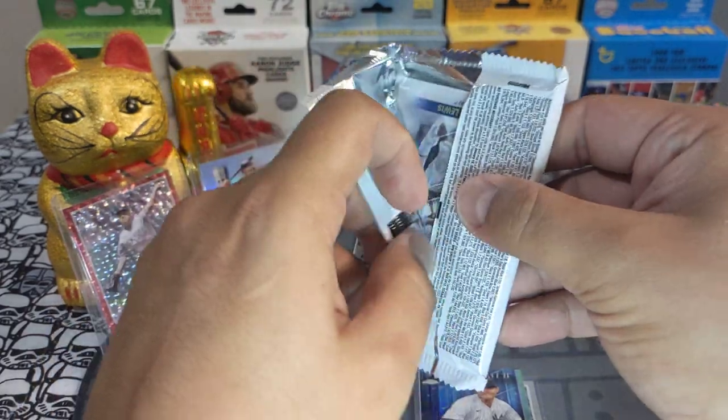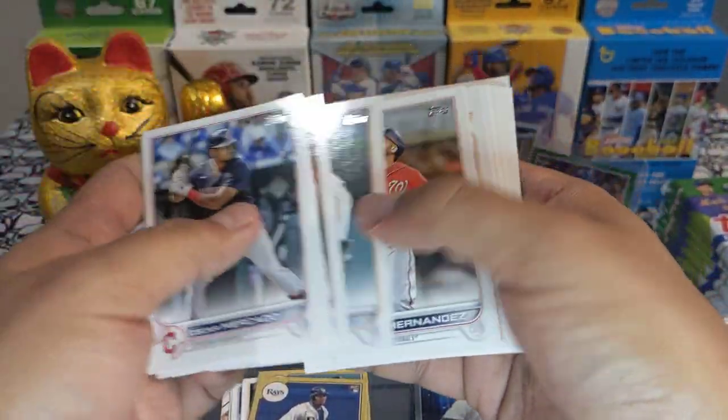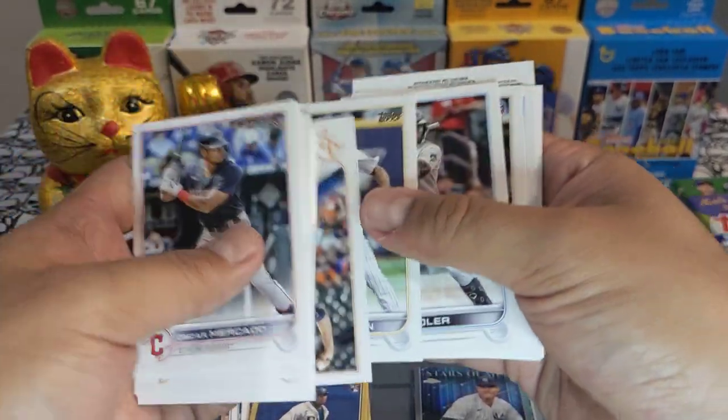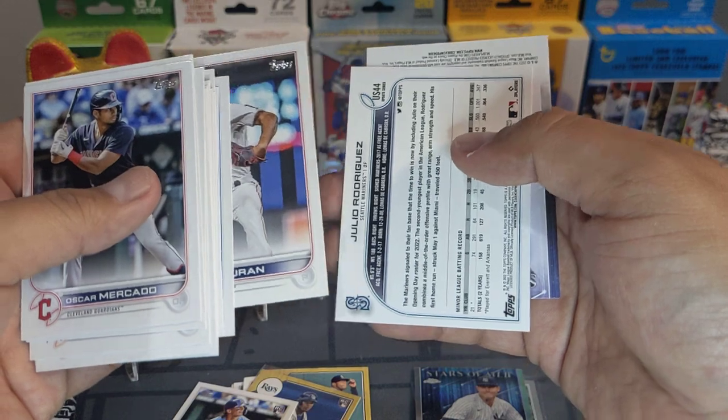Alrighty, guys. Next pack out. What do we have in Update? Look at that, Bobby Witt. These packs are amazing. Oh my goodness.